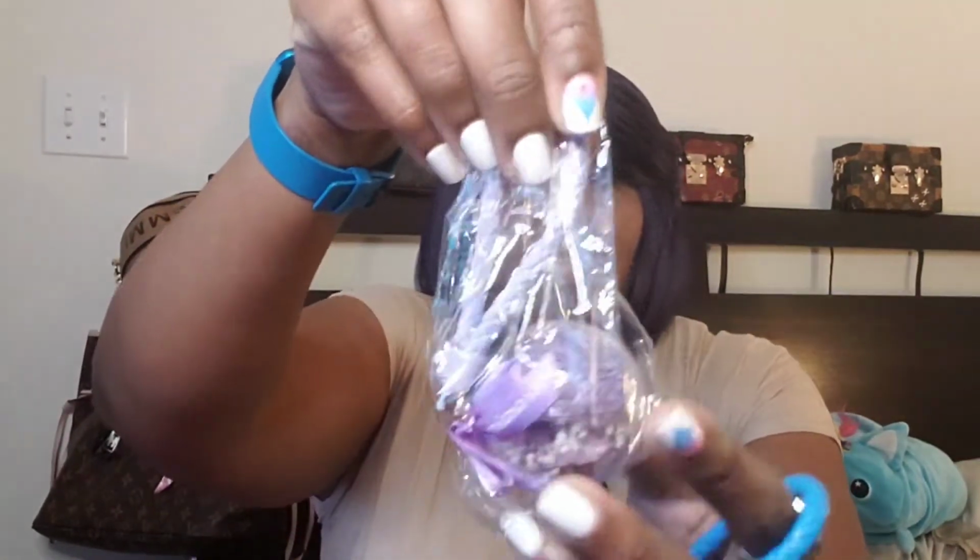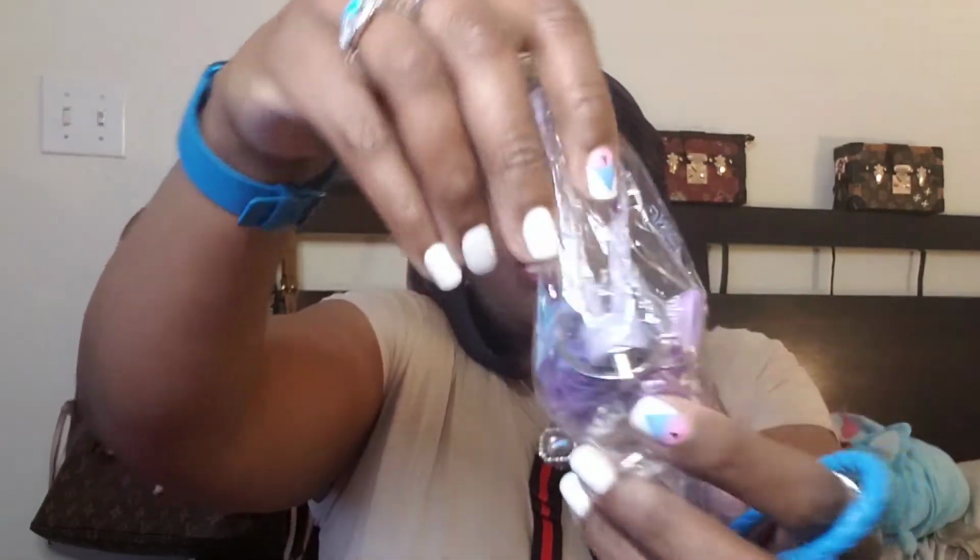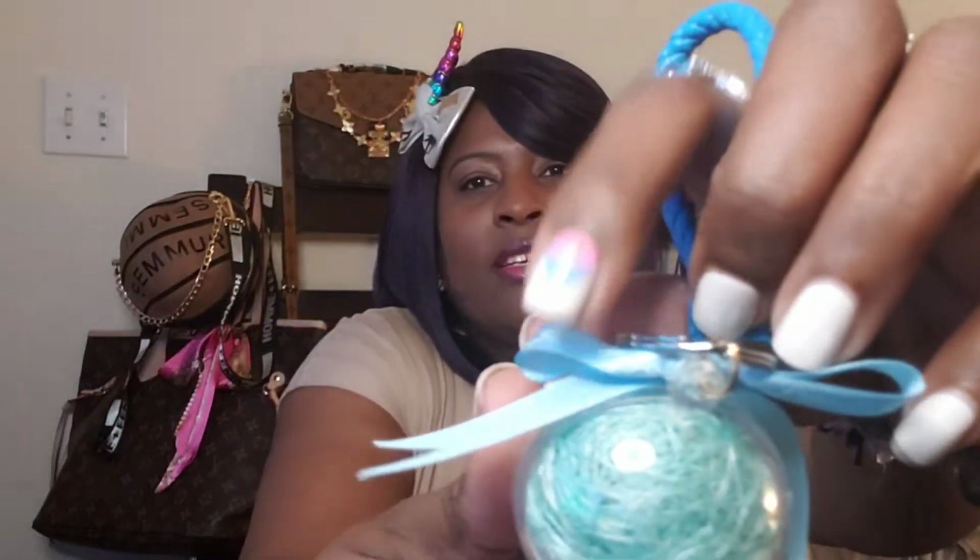Here's the purple one. That's the one I got from my momsy. It says happy every day on the little thing. So that's something that I got from Aliexpress. It was super cheap. All the items that I show you guys, if I can find them back, I should be able to find them still on Aliexpress on my page on there.